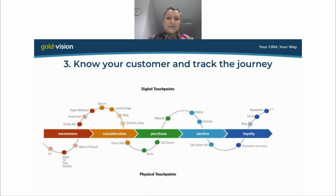Step number 3 is know your customer and track the customer journey. Understand where your physical touch points are, as well as your digital touch points, and understand how in your journey individuals are communicating to you. And what this will allow you to do by mapping that journey is understand where you could make personalization and customer service and experience improvements, whether it is with an automated email or whether it is by you doing some website tracking to understand who's been on your website or hit a landing page, or what they might be looking at on your website as well.